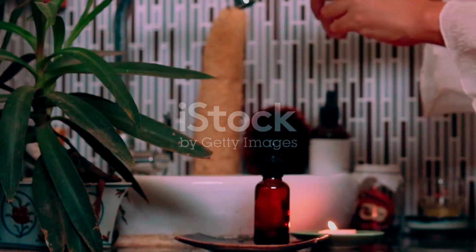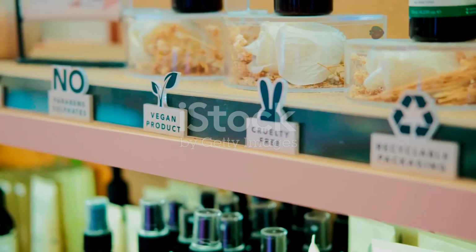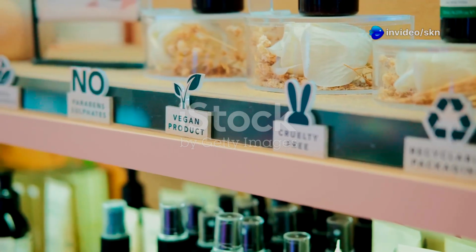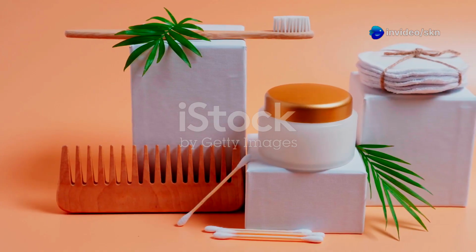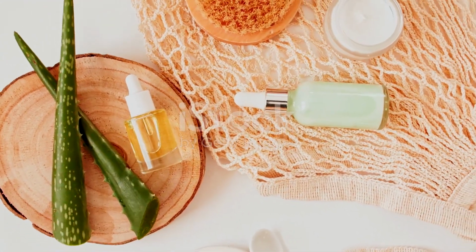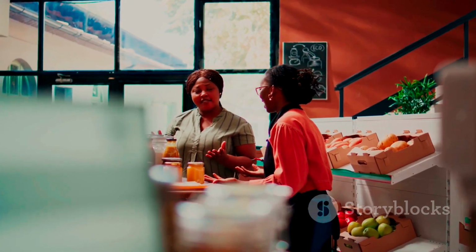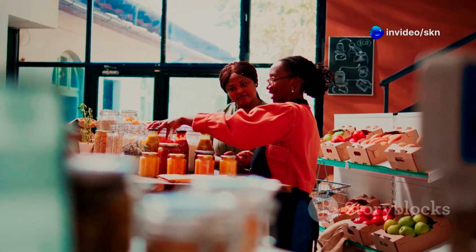As you embark on your natural skincare journey, it's important to consider the environmental impact of your choices. Opting for sustainable and eco-friendly practices ensures that you're nurturing both your skin and the planet. Look for brands that use recyclable packaging, minimize waste, and source their ingredients responsibly. Consider purchasing from local businesses or artisans who prioritize ethical and sustainable practices.